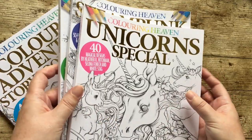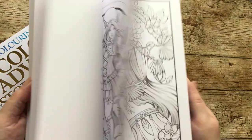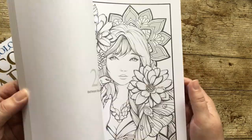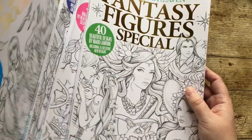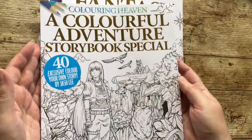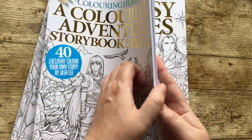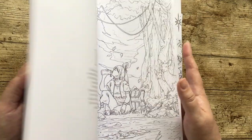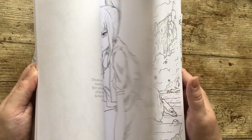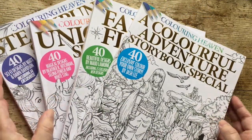Also, where is it? So it was the one I showed first. I'd never heard of Maud Lemoyne, and she has fantastic images. She reminds me a bit of Jana Prosperina, that style. And then also Josh Lee. Josh Lee has his own colouring books, and you can buy them on Amazon and places. But I'd never heard of Josh Lee until Colouring Heaven had an issue of his last year, and it was brilliant. So yeah, Colouring Heaven.